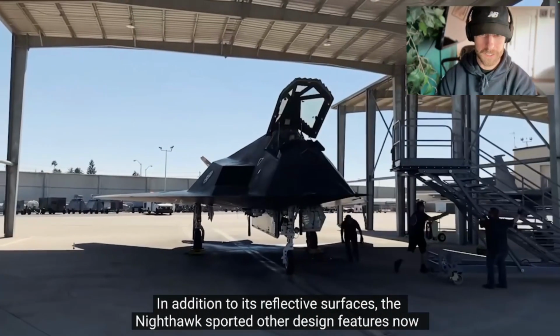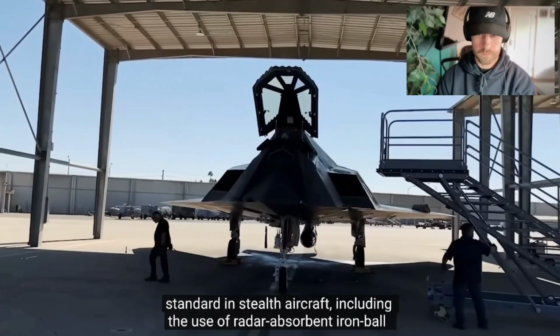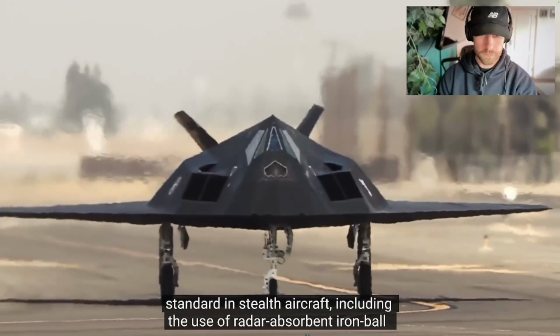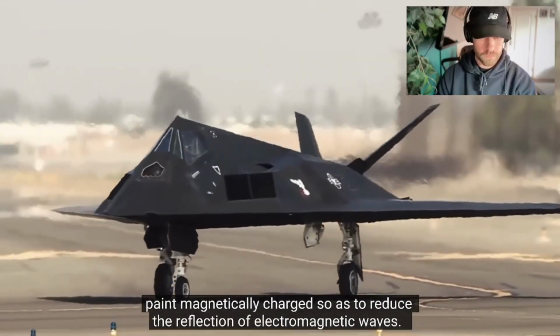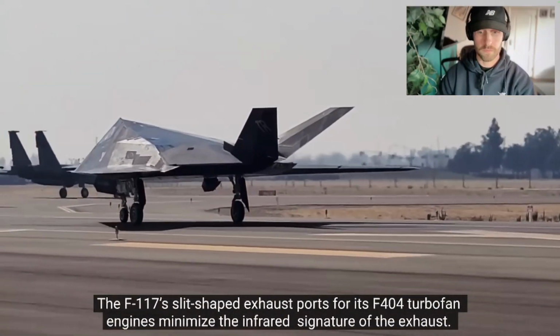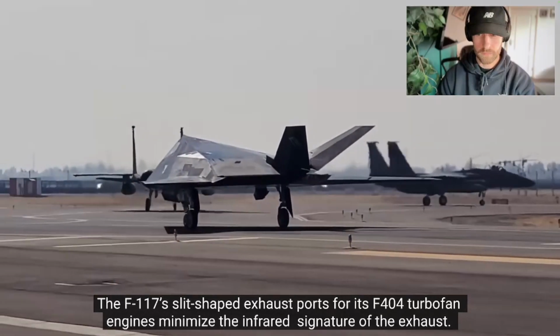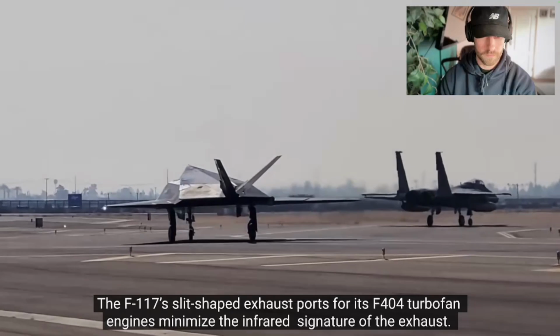In addition to reflective surfaces, the Nighthawk sported other design features now standard in stealth aircraft, including the use of radar-absorbent iron ball paint magnetically charged so as to reduce the reflection of electromagnetic waves. That's clever. The F-117's slit-shaped exhaust ports for its F-404 turbofan engines minimized the infrared signature of the exhaust.